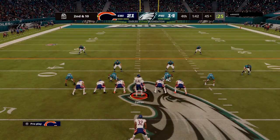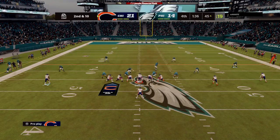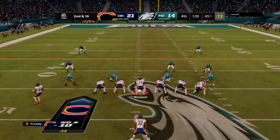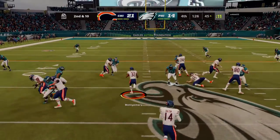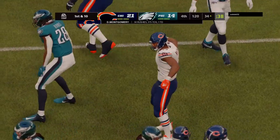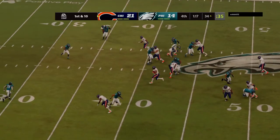So after the run for no gain, here's 2nd and 10. They'll try and run some clock here as they keep it on the ground. And he's corralled, but not before getting it inside the 35. A Chicago first down there on a gain of 11. No doubt those are the types of carries they're looking for here, Charles.